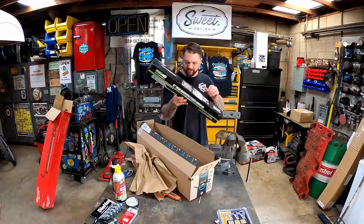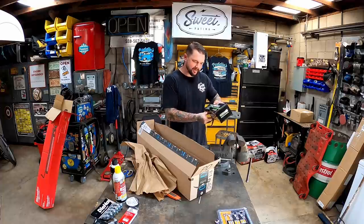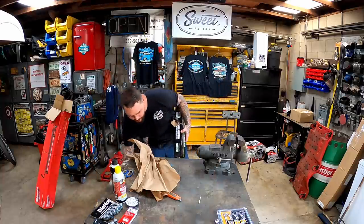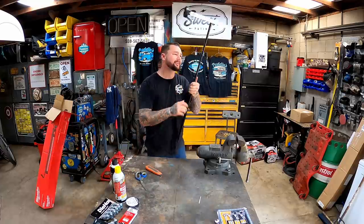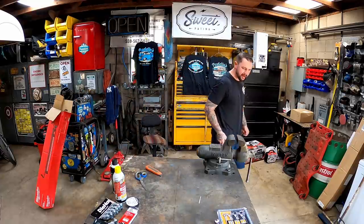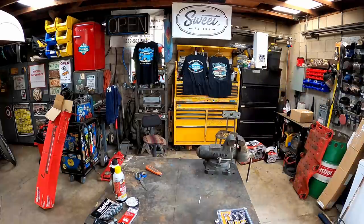Holy roller magnet. That thing's awesome. I've seen them. I've never had one. I do not see a note with this one, so I don't know who it's from. In a matter of seconds, we got us a magnet roller. I bet we can pick stuff up now. I'll be back in a second.